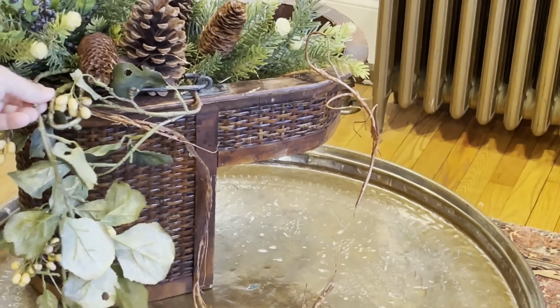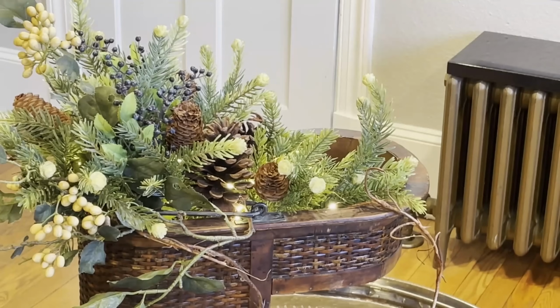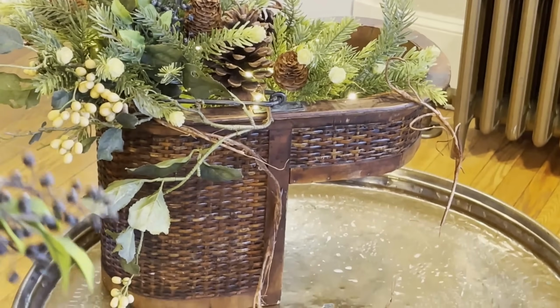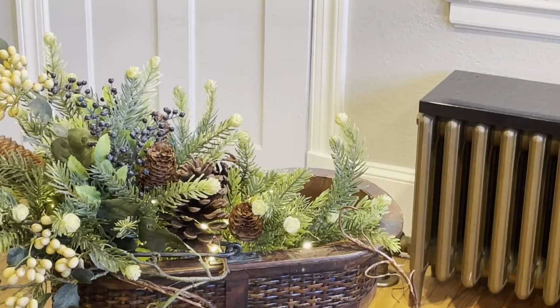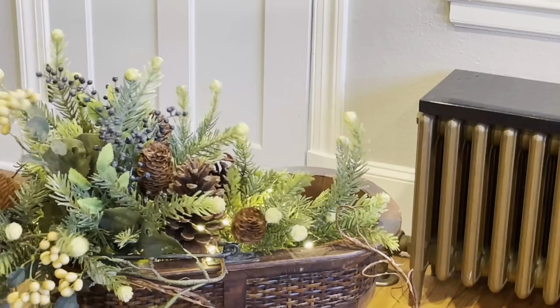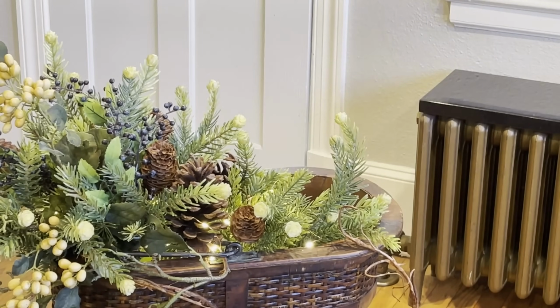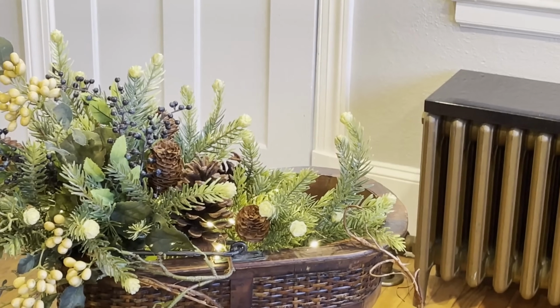Now I'm adding some more berries up front. Okay, so here we pretty much have it with the floral. I am going to add in another berry to the side, and you will see a couple more. One of my big green rose hip berries that I decorated my staircase with. I did place one up over here to the left, up at top. And then the branch, I'm just going to let it pretty much decorate itself.